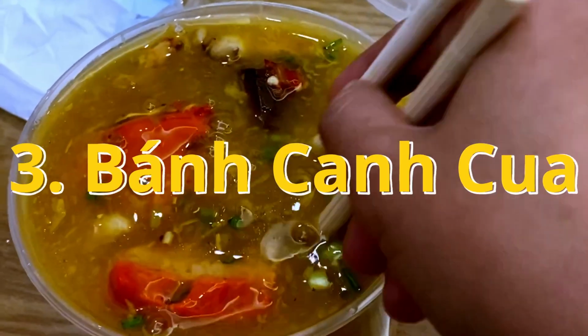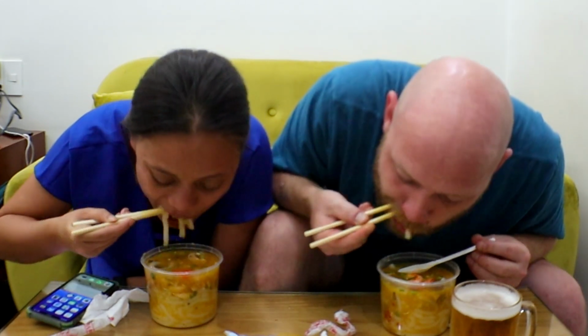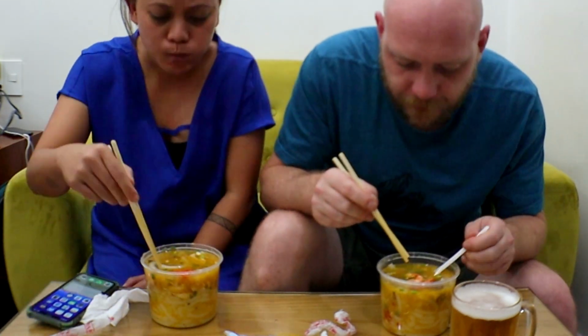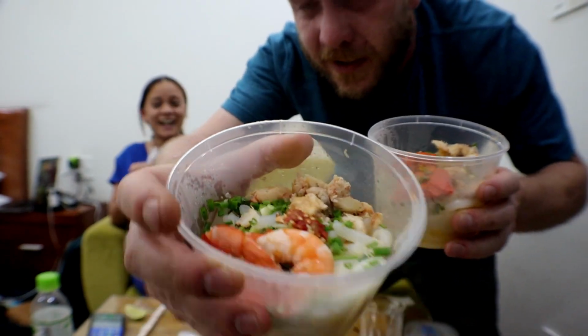Our next dish is called Banh Can Cua. Banh Can is a type of Vietnamese noodles made with tapioca and rice flour with a very soft, sticky, and chewy consistency. Cua means crab, and together the dish loosely translates to crab noodle soup.